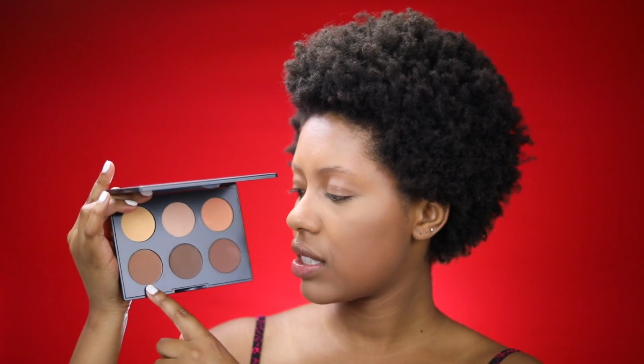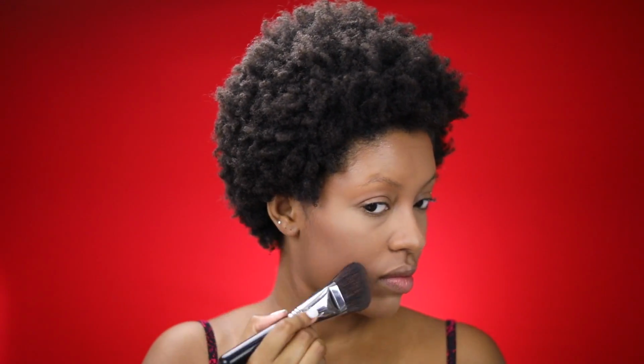Okay, so I'm going to go in with this palette from MAC. It is the Sculpt and Shape Contour Palette in the shade Medium Dark Dark. And I think I'm going to start with this shade right here because it's warmer and I like warm shades in my contour bronzer area. So we're going to go in with that. It's my first time trying this. Whoa, that's a bit dark.